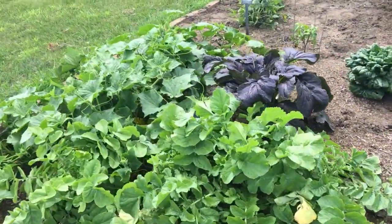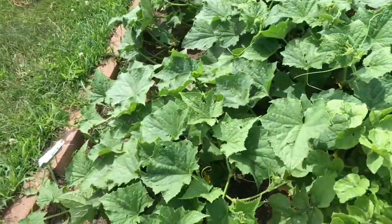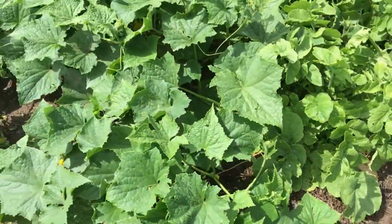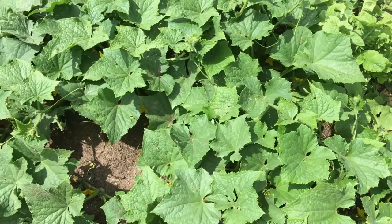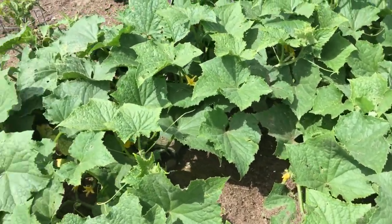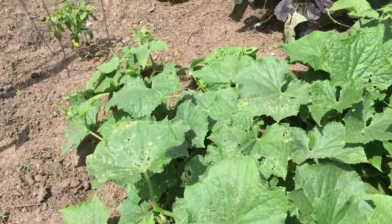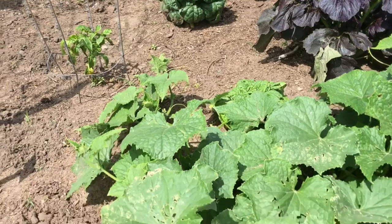Lastly, we come over to this corner, passing the onions and the radishes, where I have two cucumbers. These are called Market Moor cucumbers, and by the looks of them, they'll make a nice pickling cucumber.